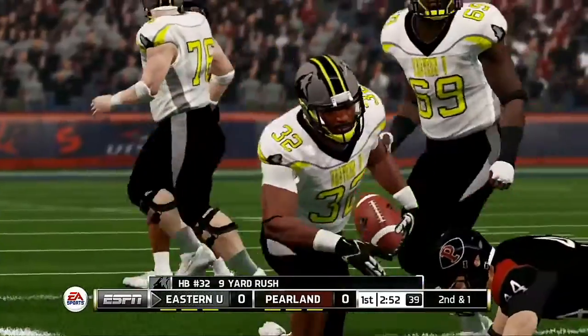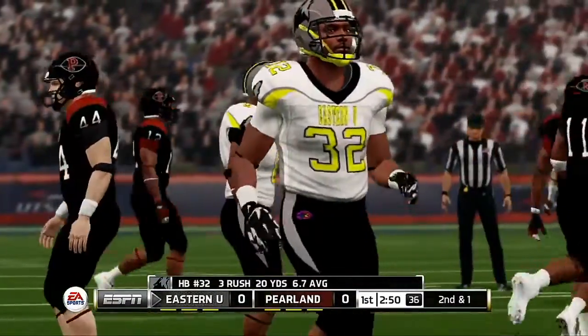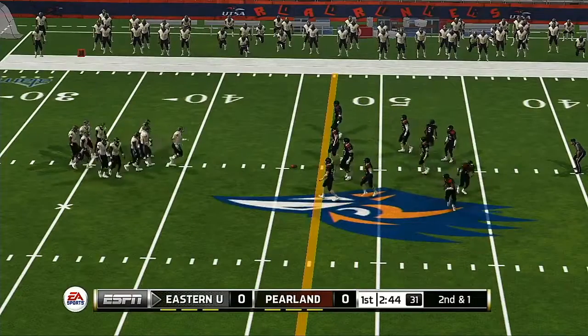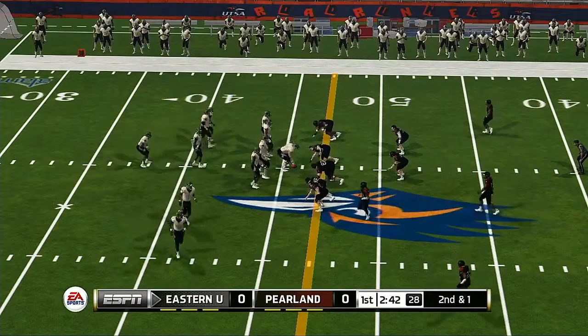He's tackled at the 46. Gain of 9 on the play. That brings up second and 1. From their own 46-yard line. It's second down.